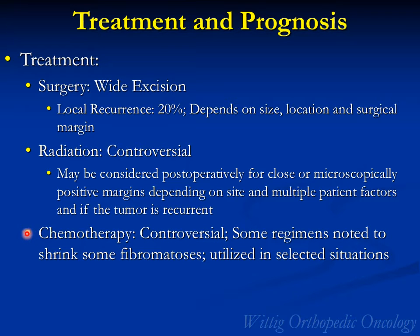There are some chemotherapy regimens that do work on fibromatosis and will cause it to regress over the course of time. And when that chemotherapy is stopped, the tumor usually does not recur after it's stopped. These are utilized in very selected situations, usually for tumors that are in fairly inaccessible locations, or where resection will cause an extensive amount of morbidity. And there are various different types of chemotherapy regimens that are utilized for it.